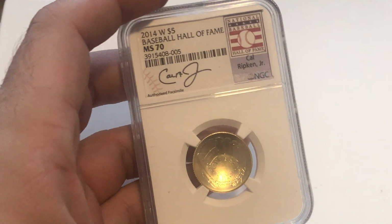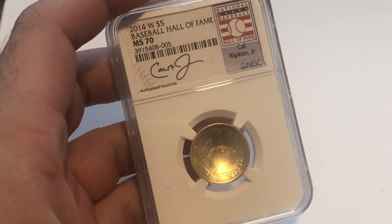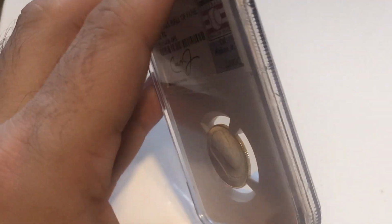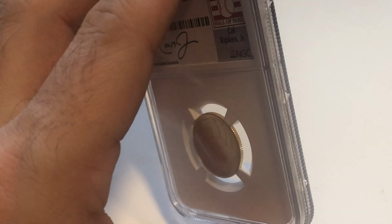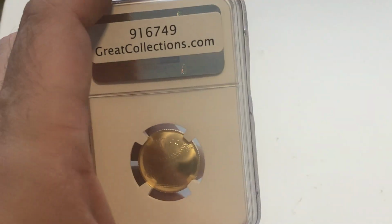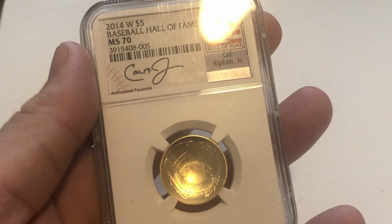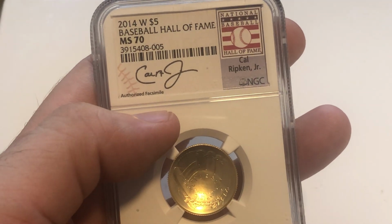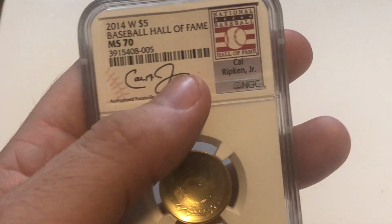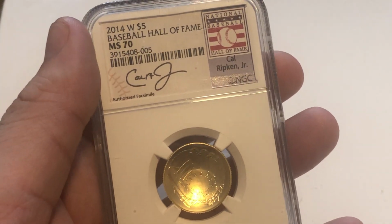I like this. 2014 Baseball Hall of Fame MS70. This is one of those curved coins. Look at that. They don't make coins like this in the UK. They're a bit faddy. I think it's an absolutely wonderful design. It's also got a facsimile on it. I don't know if that adds value. I don't know who that is. I don't know much about baseball, to my shame.